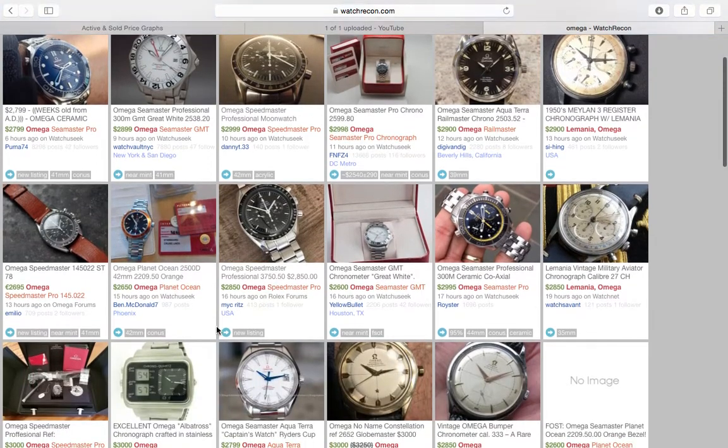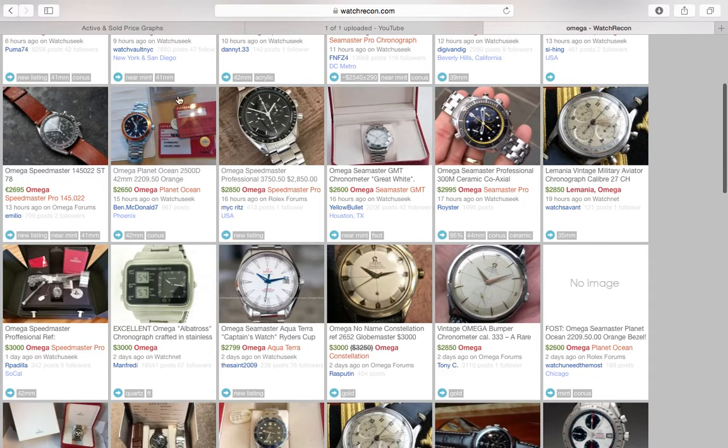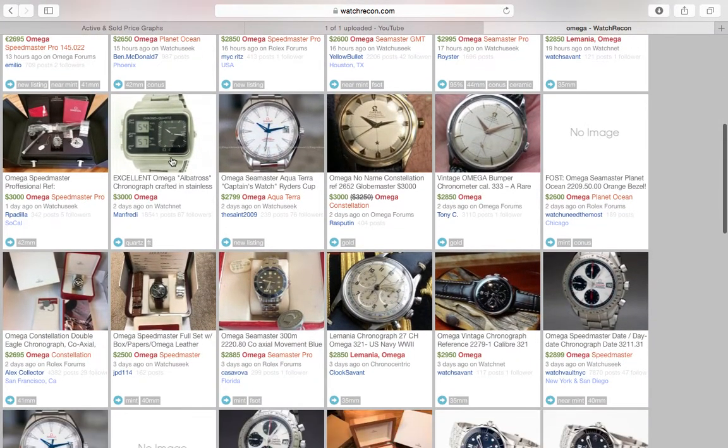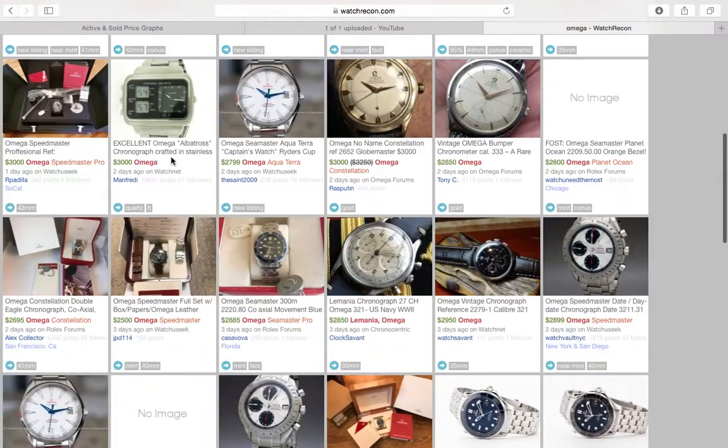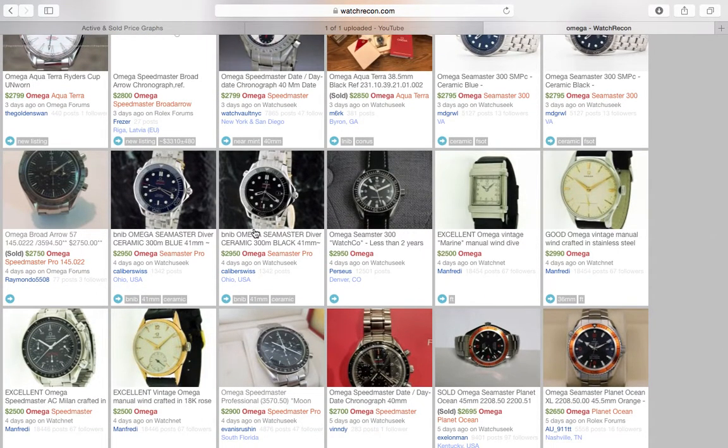And I also really like the Planet Ocean, 42 millimeters in diameter, got an orange bezel, really pops. For a young guy, hey, I think this is a great watch. If you're someone in your 20s or 30s, this is a beautiful watch to own. Highly recognizable, and it's a beautiful watch. I'd stay away from the vintage Omegas, Constellation, or the Aquaterra, or the Speedmaster automatics.